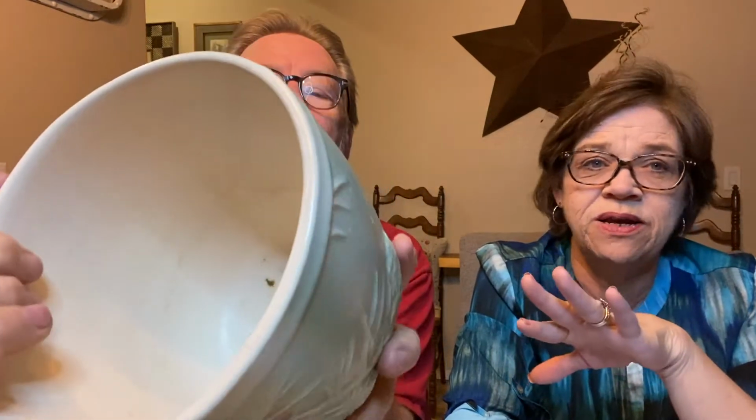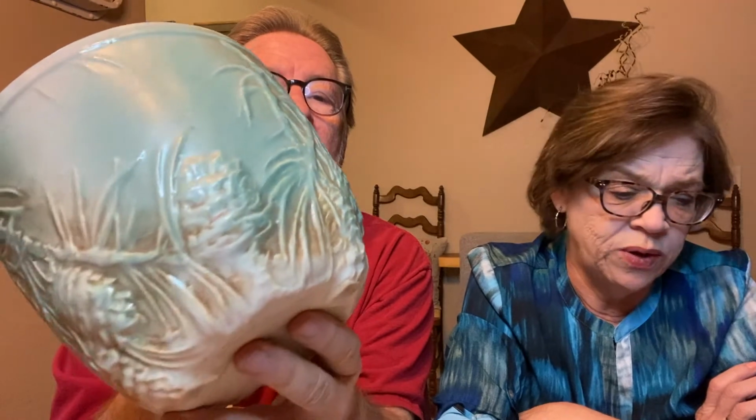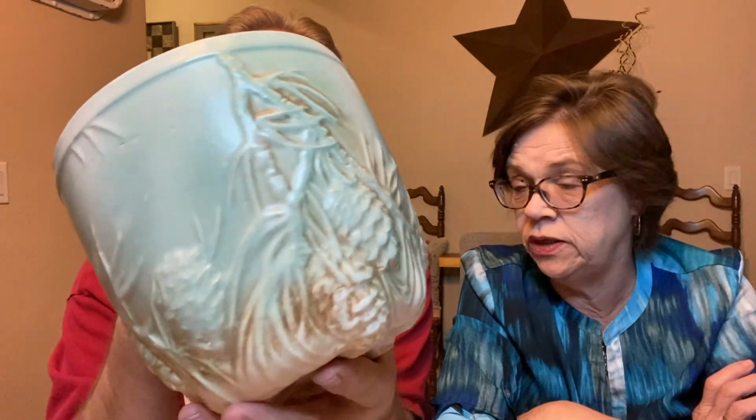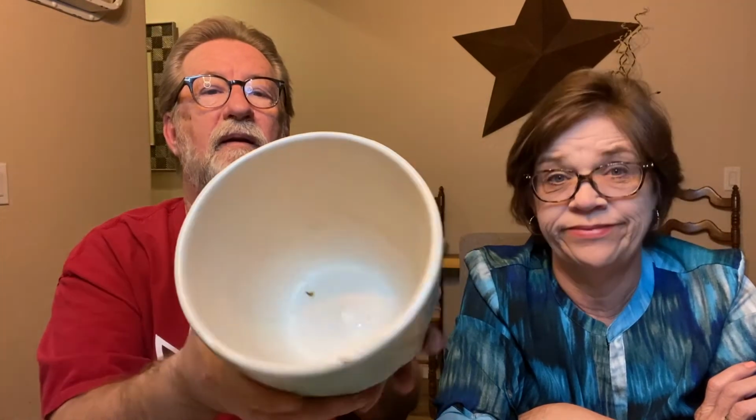It's beautiful inside and out. It's got the pine needles and the pine cones on it. To pick that up at Goodwill in Buckeye, that's really awesome. What did we pay for this? Like $4.50. And we're looking at about $57 for that one. It's good shape. Very, very happy with that.